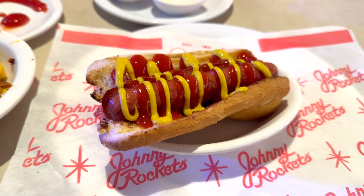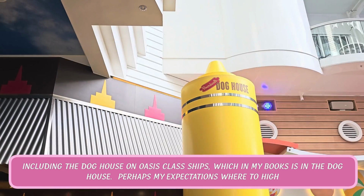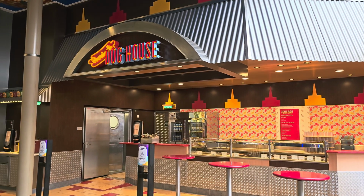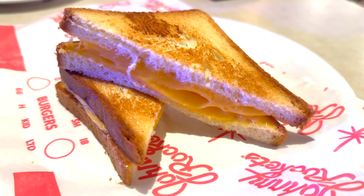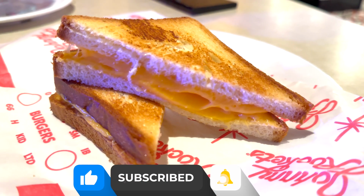Aaron got the Rocket hot dog and he also said it was his favorite hot dog on board and the bun was really nice and soft. When we tried the one from the Doghouse, the bun was all hard. On the side, Aaron got the bacon cheese fries, and they were pretty much like the cheese fries, but with some bacon bits thrown on there. As you would expect, I guess. Instead of dessert, Aaron tried the grilled cheese, and everything's made to order, so it came out nice. The cheese was a bit melty, and there was a little bit of a crunch.